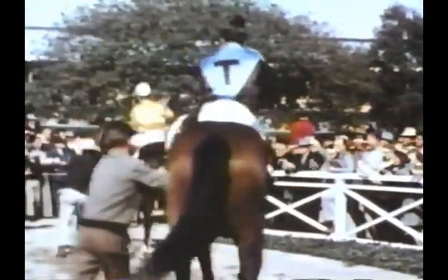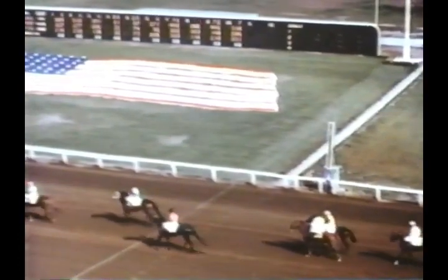Backstage, the great thoroughbreds, stars of the drama, prepare for their appearance. The jockeys are up. The ritual begins. A rising current of excitement begins to charge the atmosphere. Out front, the spectators are ready, waiting. And here they come, the thoroughbreds, representing the finest bloodlines of the horse kingdom.